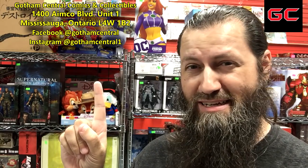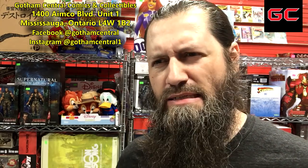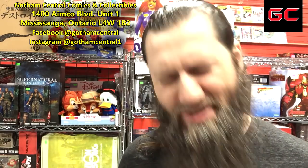Also, some of the comic books that I'm not reading. Gotham Central Comics and Collectibles in Mississauga, Ontario, Canada. What else is out today that I'm not actually reading? There are 27 comic books that I'm actually going to be reading. They're not all here in my pile, or maybe they are. I don't know. But anyway, I didn't actually count these. I counted them at home, which ones I plan on actually reviewing.